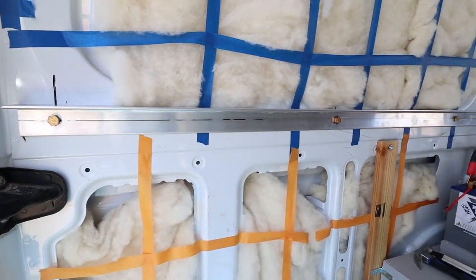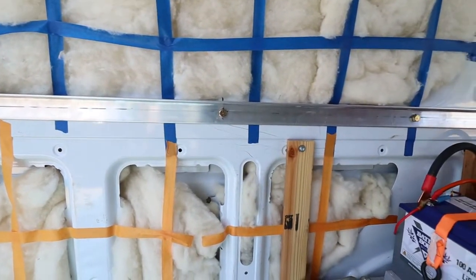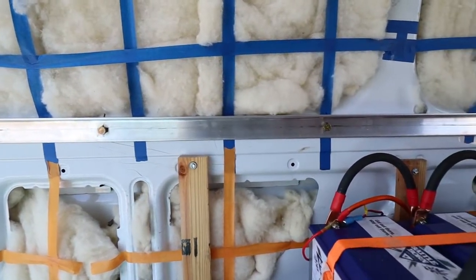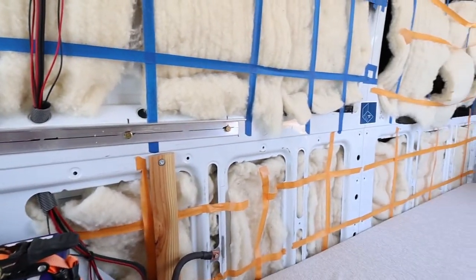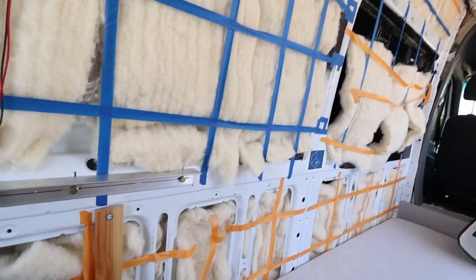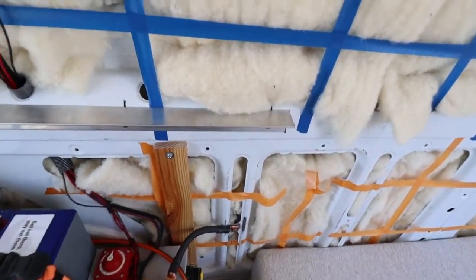So how we installed the bed was, we got 2-inch by 2-inch 6061 aluminum angle iron. I guess it's not iron, it's aluminum, but that seemed to be the strongest and also the lightest. I know some people use steel, some people have used other things, and we went back and forth on how we were going to build the beds. The number one thing for us was we wanted it to be a platform.